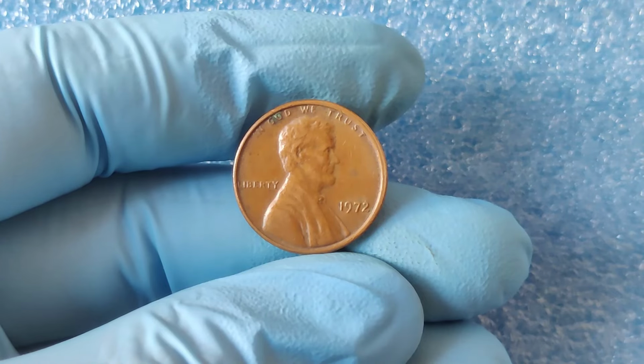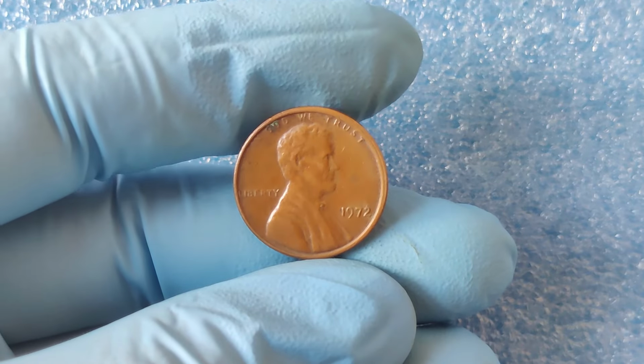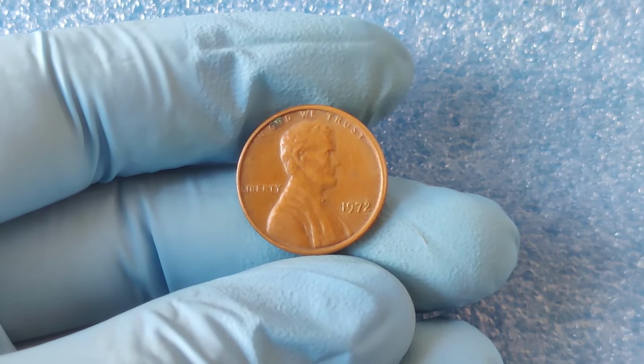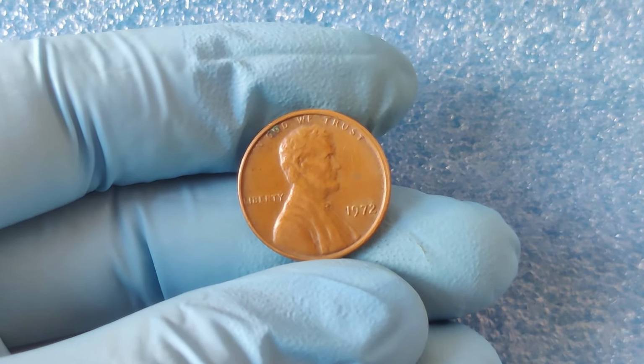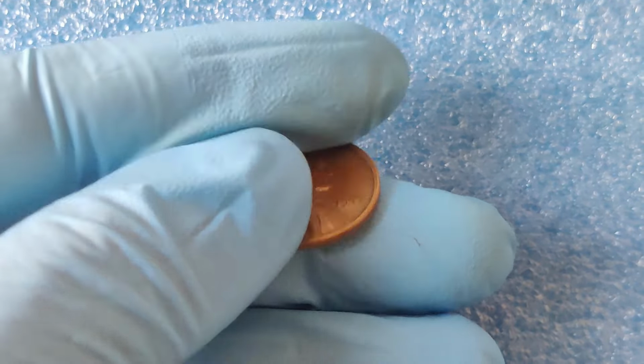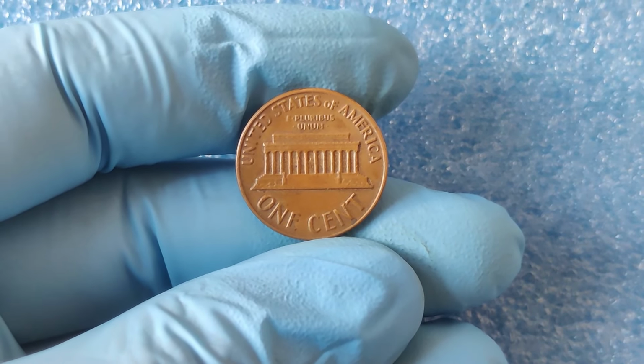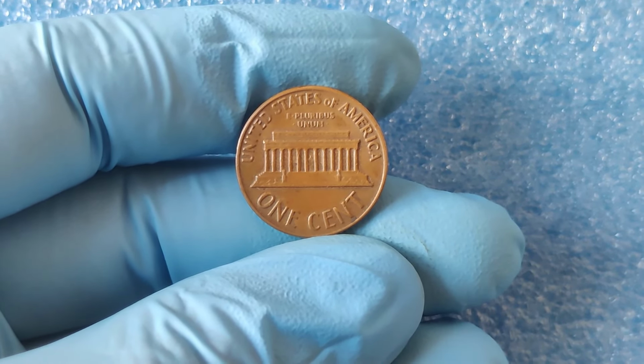That's when the coin's image or lettering is stamped twice during the minting process, creating a doubling effect that's visible to the naked eye. This happened to a small number of the 1972 pennies from the Philadelphia Mint. These double die pennies are what collectors go crazy for.